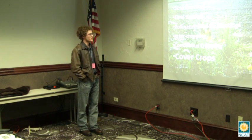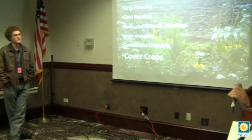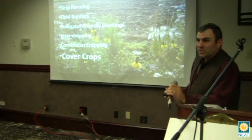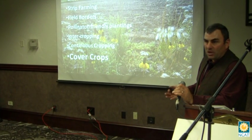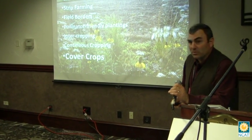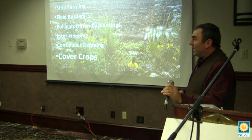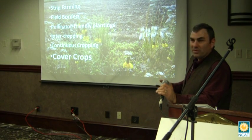So I guess that kind of leads us into cover crops. I will say a little bit more about our system. We basically have a five-year crop rotation, and one of those years is a green manure crop, which we incorporate sometimes before June 15th, but not always. So that sort of takes the place of a fallow year in our system, if you will. It's a green fallow, we call it.